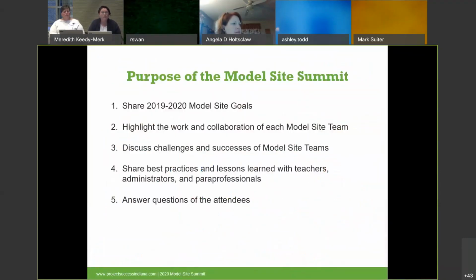So here is the purpose. We have currently 9 model sites, and I think it's important to know that each model site has a very different goal in mind when it comes to what they wanted to accomplish this year. So today's purpose is to share our model site goals. One of our districts will have a representative up front, but each came with their team of support. We're going to highlight the work of our model sites and the collaboration of each team member, and make sure that everyone's voices are heard today in discussing those challenges and successes within the model site team.